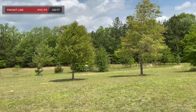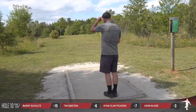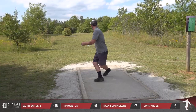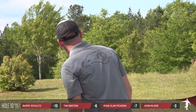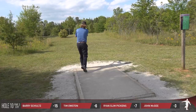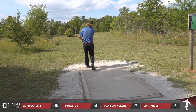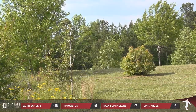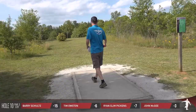And hole 10, the blind, slightly downhill, 320 feet. Hyzer's usually the play for the righty backhander. And you can see the wind just pushing hard left to right. But once it gets down, finds the hillside there, you see a lot of them either skip or sometimes roll right over to the pin. And that is a difficult angle. Kind of surprised to see Ryan go with that approach.